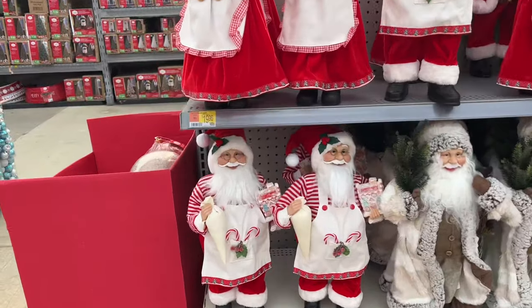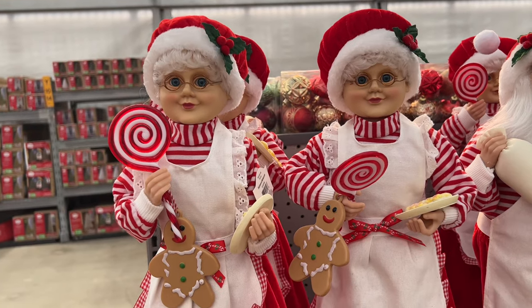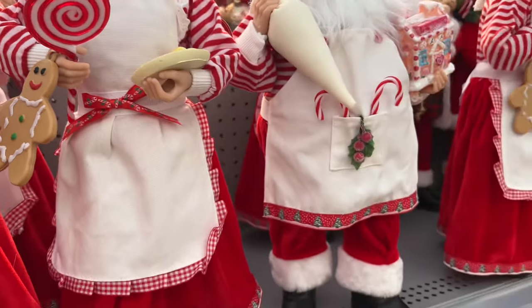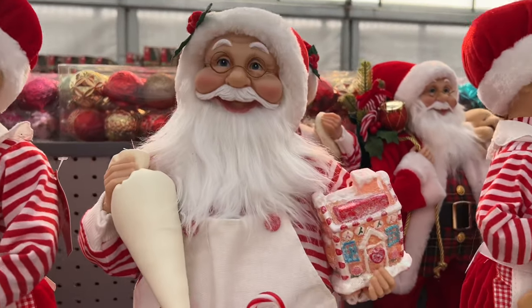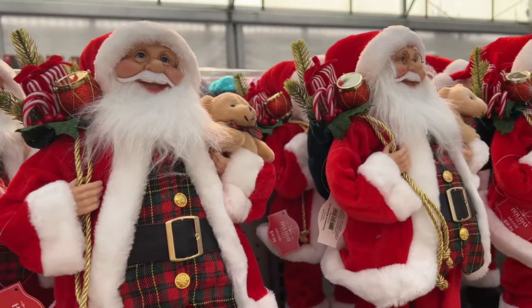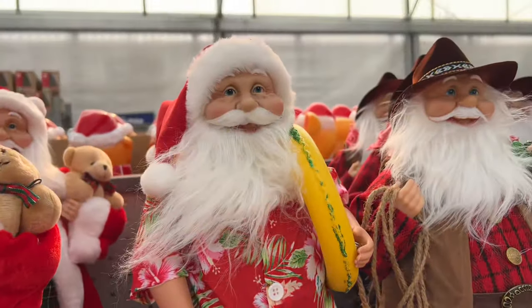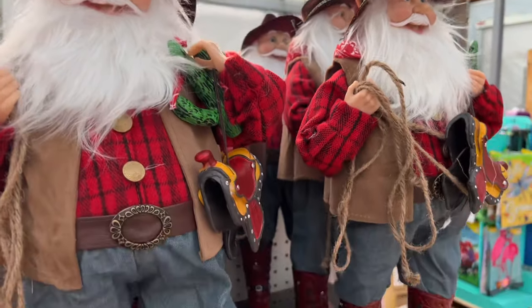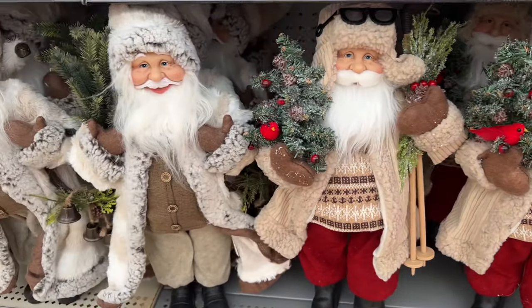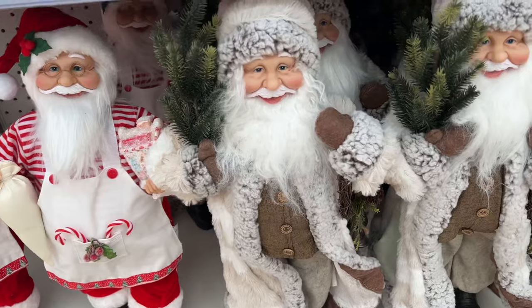These are all $19.96, starting with Mrs. Claus. She's been cooking gingerbread, and so has Santa. He has a little gingerbread house. This Santa is decked out in red, and then you have a Santa in flip-flops. You need it out here today because it is hot in here. A cowboy Santa. I know y'all hot down there, bruh. They all are so cute. They all are just adorable. I love their little sweet faces.